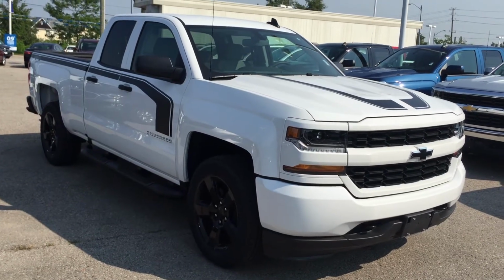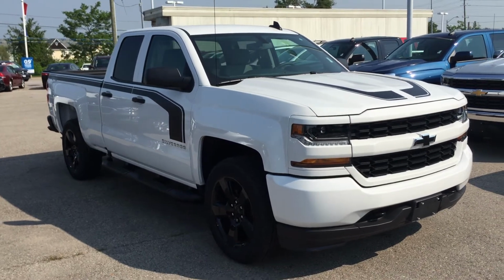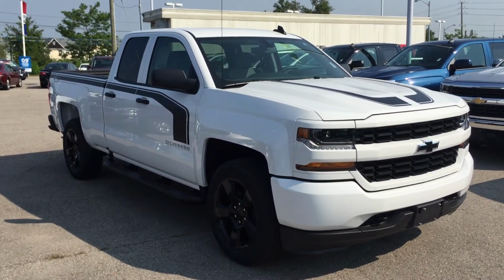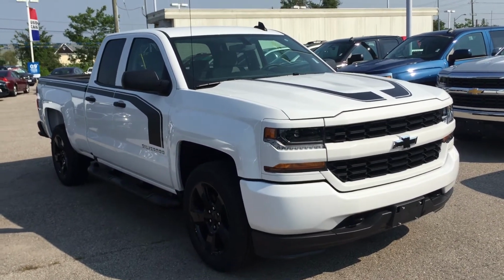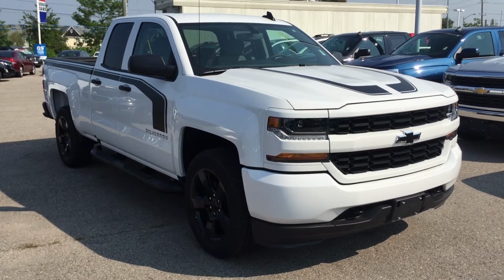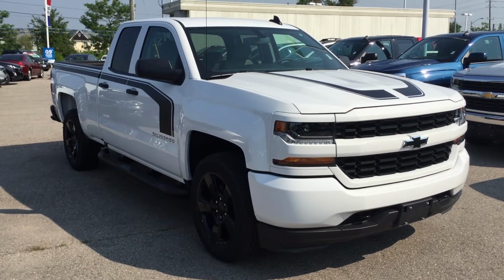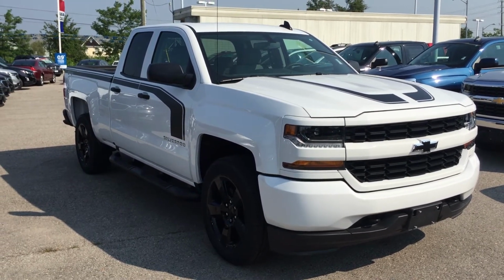All right, don't forget 4G LTE Wi-Fi all throughout. This truck is its own wireless hotspot. You have the safety and connectivity of OnStar, the rear view color camera, the color touchscreen with projection. So nice. The 2018 Chevy Silverado Custom four-wheel drive double cab. Summit white the color. Under the hood, the Ecotec 3 5.3-liter direct injection V8 engine, six-speed automatic transmission.